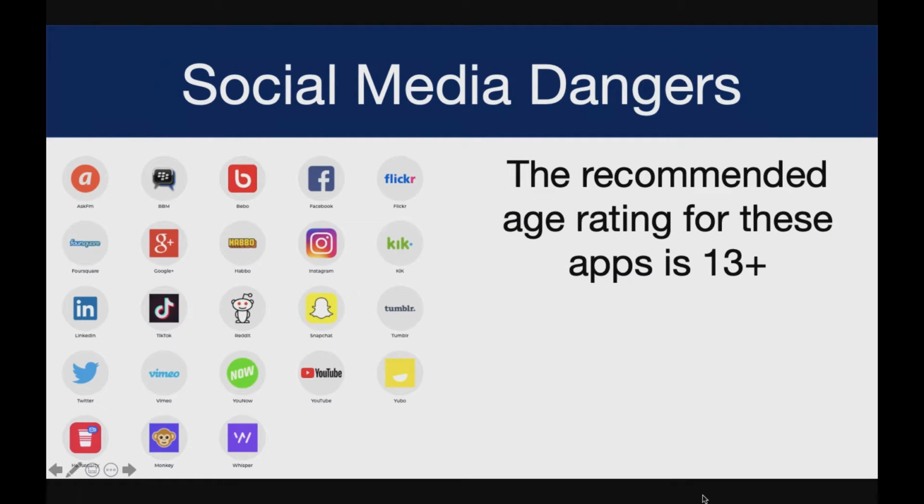Okay, one of the things that parents are very interested in was the dangers of social media. And if we actually look at a lot of these social media sites, I know TikTok's very popular, Snapchat's very popular. I would really recommend that they are recommended for children 13 plus.